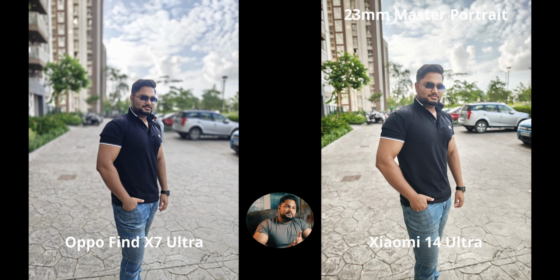Look, here's the deal. The Oppo has fairly nice looking portraits, as you can tell. The Xiaomi, on the other hand, has a horrible history with portraits, because as much as I can remember, with every single comparison I made with the Xiaomi 14 Ultra, the one thing that I have complained about is the portraits being extremely inconsistent, but as you can tell, it's a strong start.